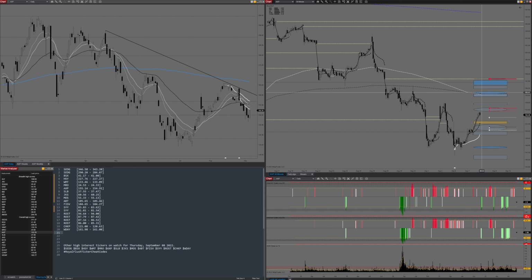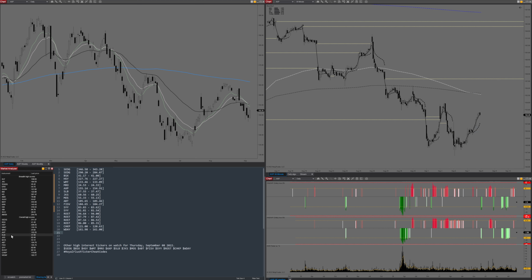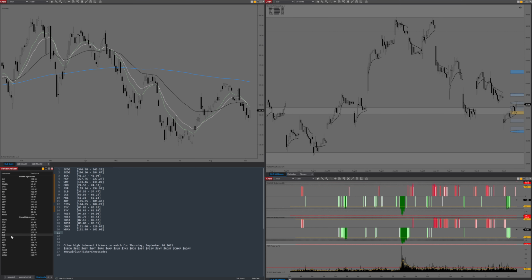But this particular one for American Express, again, is at the highs there, and it's got a little bit of structure, not a lot, but you can see there's been some wicks through these areas here, and the ADR is just above, so it'd be a nice one to pay attention to and look at. Moving on, next is SLB, Schlumberger.